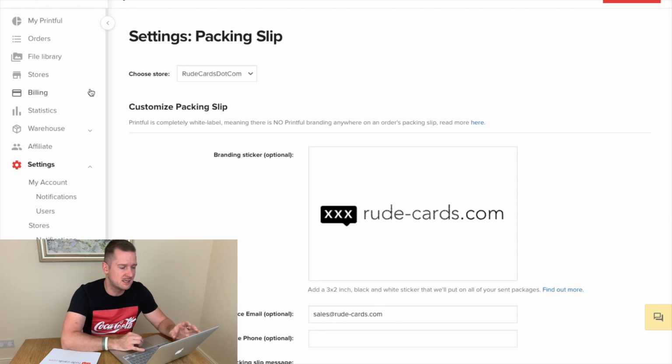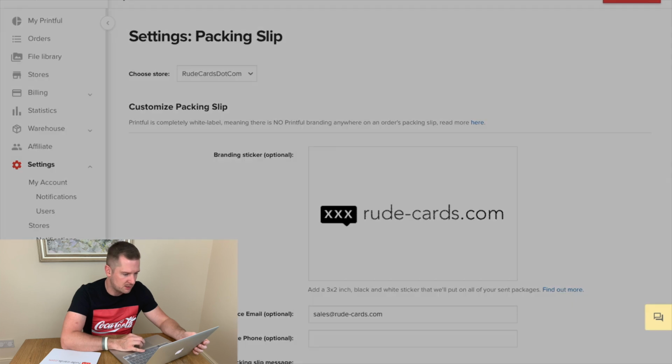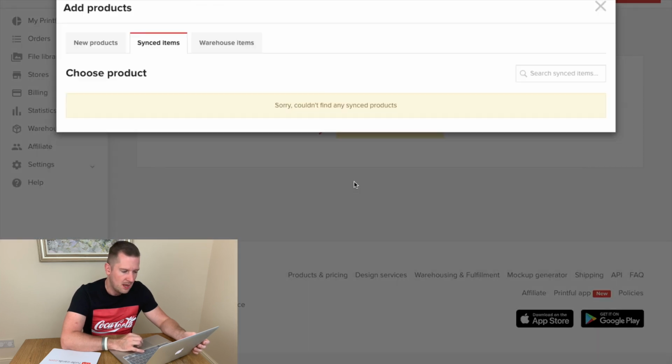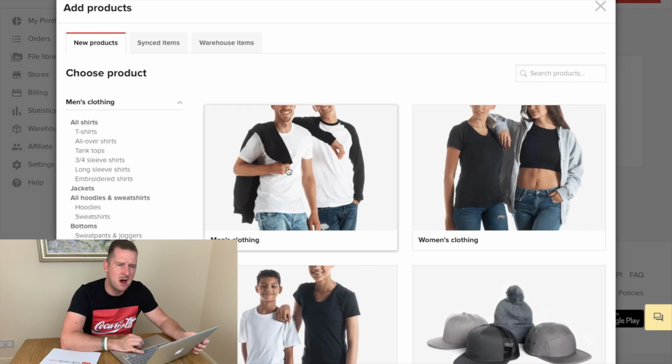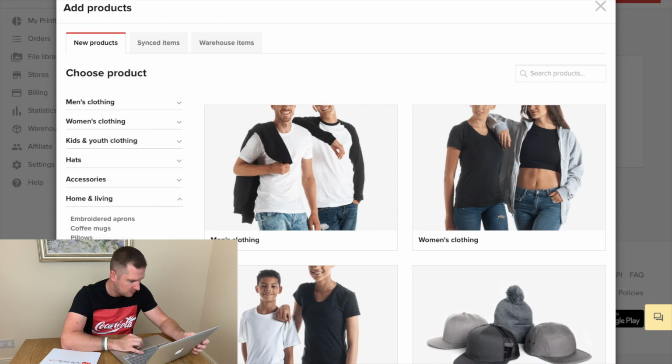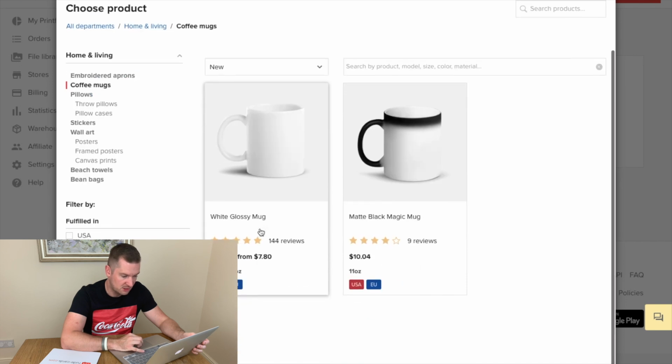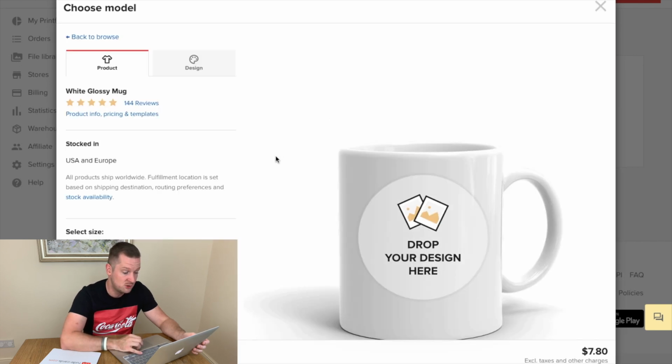I've run the same test on some other products. So let's work through a basic order again. Again, the premise is a mug, I think, is selling for £9 or £10. So let's go down, I think it's home living, coffee mugs, here we go. Again, just picking the cheapest one, which is, there's only two, $7.80, apologies. Smallest one.